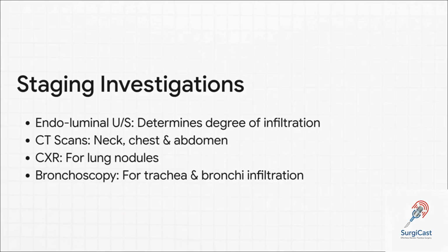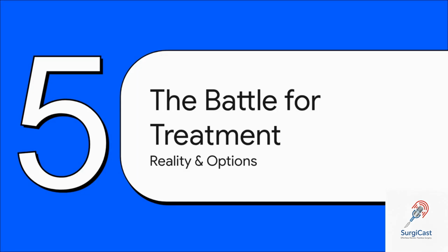So once the cancer is confirmed, the next big question is, how far has it gone? This is called staging, and it's basically a detective process. They use different tools to get different clues. An endoluminal ultrasound, for instance, can see how deep the tumor has grown into the wall, while CT scans are looking outward to see if it's spread to the chest or abdomen. And that brings us finally to treatment.